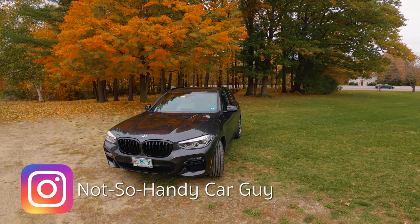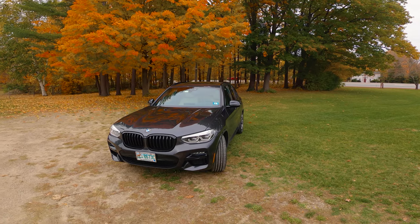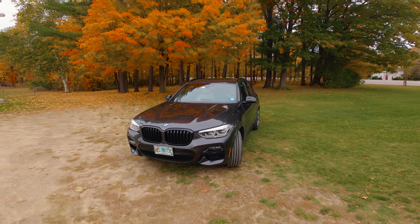This time it is with a 2021 BMW X3 M40i. I'm excited to get you guys behind the wheel of this thing because it is absolutely a driving machine.